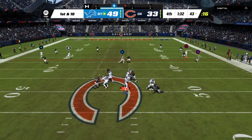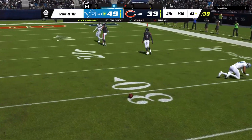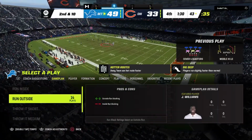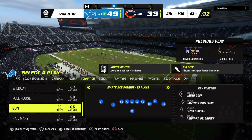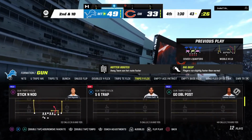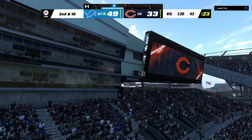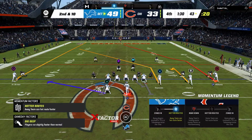Throwing now, Goff. A quick throw knocked away. It's incomplete. Certainly looked like someone was very confident in his ability to fit that one in. I would say he was overconfident because there wasn't a whole lot of separation there. Had that one covered pretty well downfield and knocked it away. So after the incompletion on first, now second and 10.